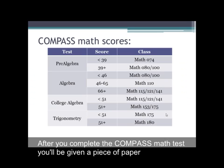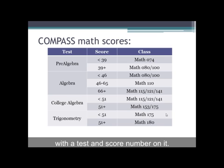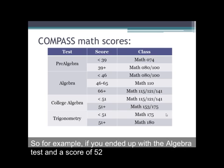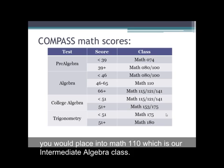After you complete the Compass Math Test, you'll be given a piece of paper with a test and score number on it. All you'll have to do is look at the test and the associated score that you earned to figure out which class you placed into. So for example, if you ended up with the algebra test and a score of 52, you would place into Math 110, which is our intermediate algebra class.